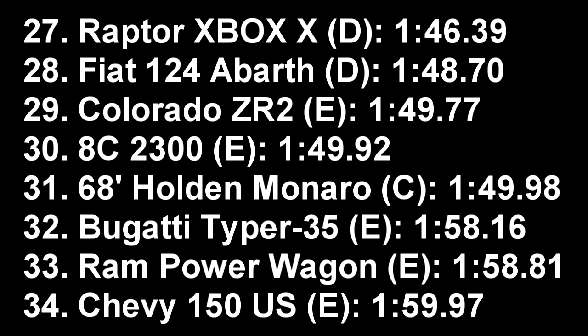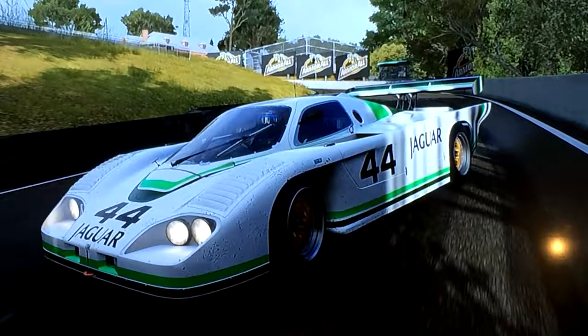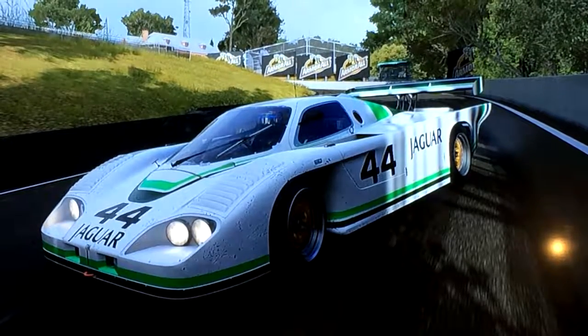So, yeah, this car pack, I understand why people don't like it, because you never race the Formula 1 cars or the R-Class cars. You never race them good. Everyone's just an idiot and crashed into each other at turn 1. But, yeah, I thoroughly enjoy this pack. I really like hot lapping in these vehicles. It's a ton of fun. And that Jaguar will just burn your senses.